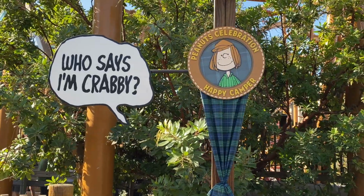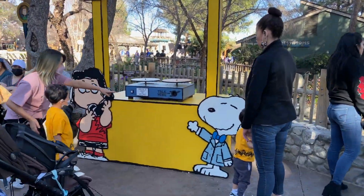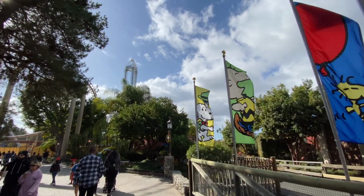So we were gonna take the kids into Camp Snoopy, but every ride is about a 30-minute wait midday when it's like at its peak crowd level. So instead we're gonna head to the boardwalk. If you're headed to the boardwalk through Camp Snoopy, you will see the construction walls for Fiesta Village.